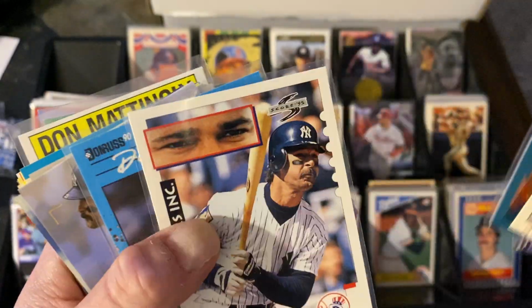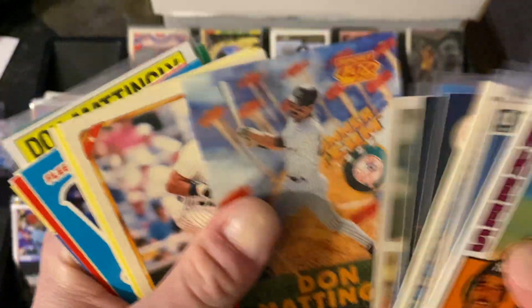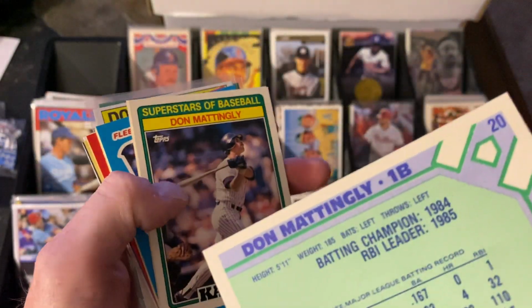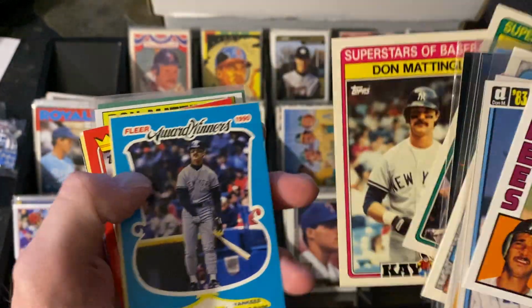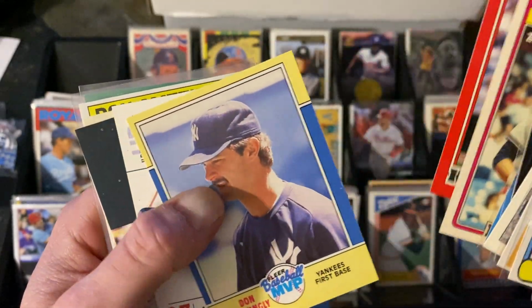There's the Heritage Series. More Manly. There's a Sports Flicks Manly. Another Sports Flicks with Manly. There's an Ames Manly. Superstar Manly from '86. Another KB Toys Manly. Different year. Different KB Toys. A lot of KB Toys Manlys in there apparently. Flair Award winners. All-Star. Another KB Manly.